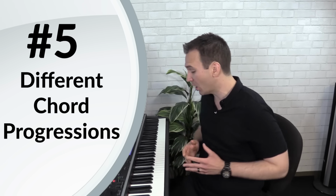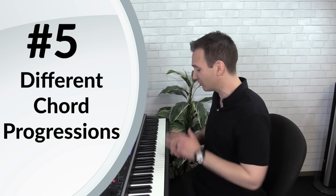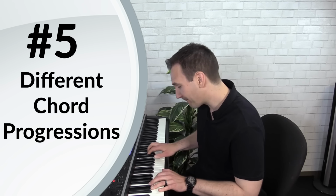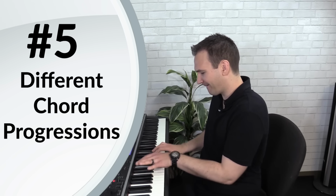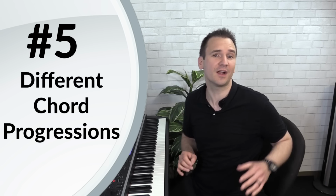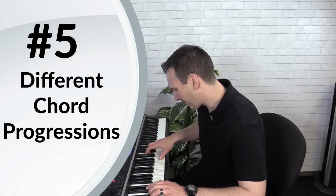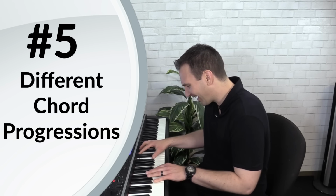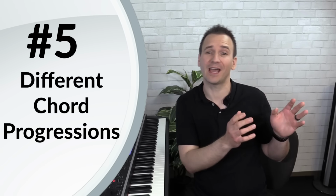But guys, in jazz music, we've got totally different chord progressions. Like, you've got the 2-5-1 chord progression. This is one of the first progressions you learn as a jazz pianist. Okay, you've got the turnaround progression. Okay, you've got the cycle of fifths progression. You've got the blues progression. Okay, so you've got a ton of other progressions in jazz music that you don't have in classical music.